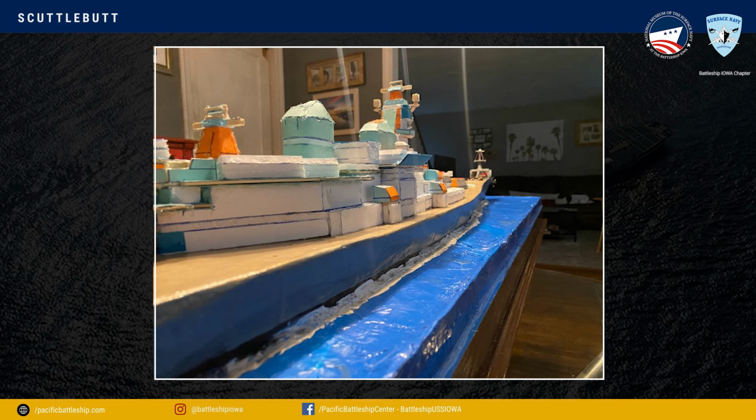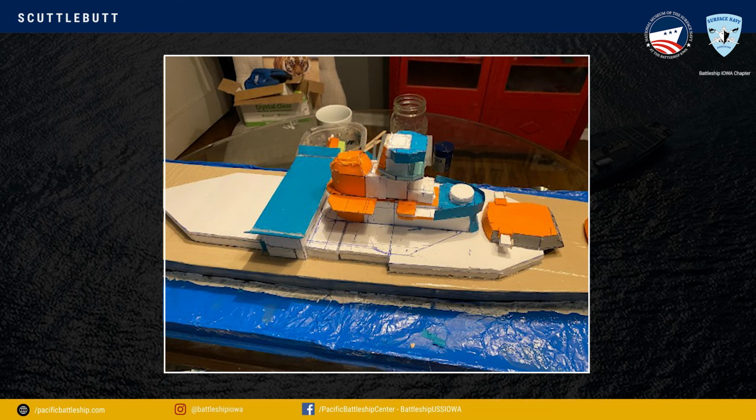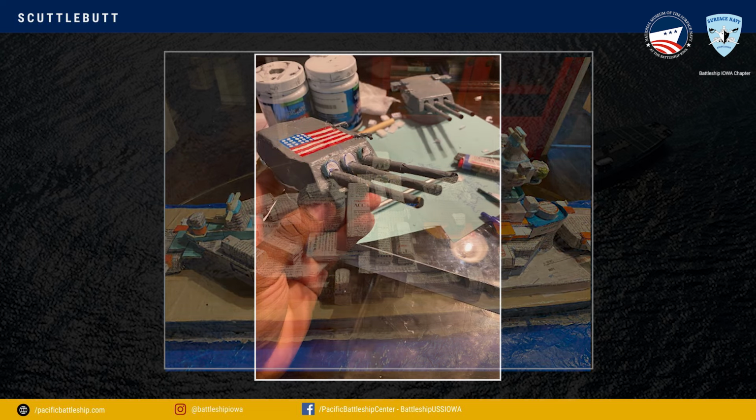And how long did the entire process take? So I started it on April 18th of last year, and it was finished on November 8th of 2023. So about 7 months. Wow, that's amazing.